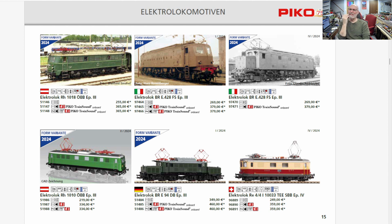I believe FS is the Italian State Railway nomenclature, FS. So a Class 428, but clearly they're calling it a Form Variante, which means they've already released this model. This will just be different liveries. So Neuform is new construction. It's a completely new molding. And then Form Variante means that it's a previously released model with a new livery, or they've changed some detail on it to match a certain nationality, electrical system, what have you.